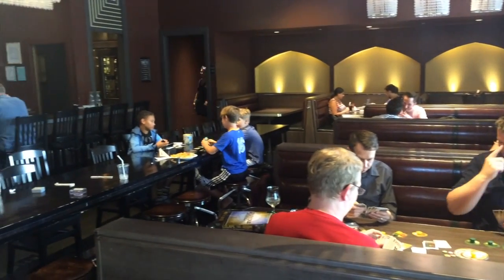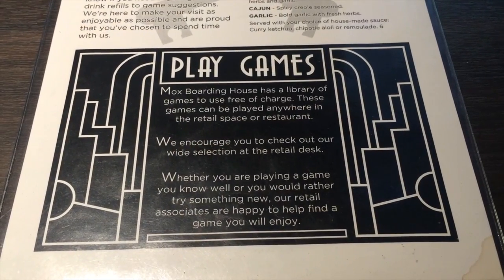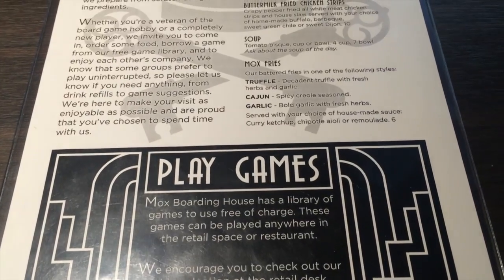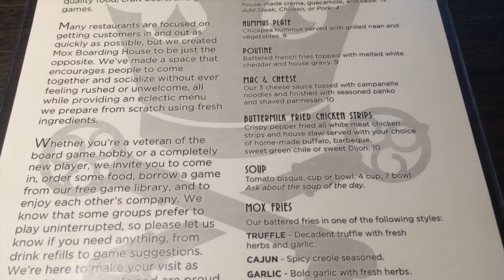I was so excited. Here's the cafe itself, where you'd order food, sit down, and play games that you bought or that you borrowed from the library. They had a full-service bar back there, and on the menus, it was excellent food. I was impressed at how many things were on the menu. There it's telling you can just come hang out and play games. There's no charge to play games, but we encourage you to order some food or drink while you're here.